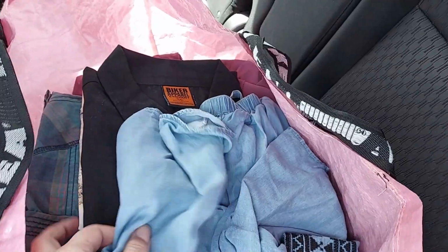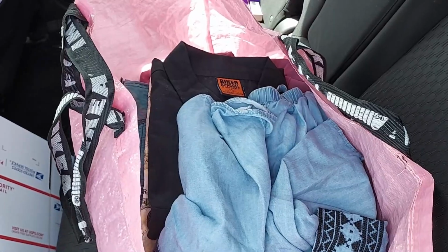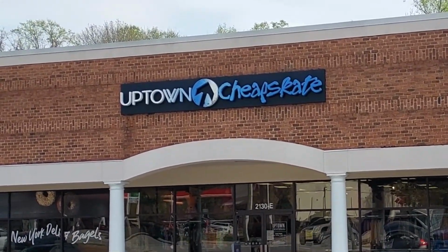Anyways, so what I got is this full bag, and what I do is take it to a place like this. This is a store called Uptown Cheapskate. A store like that buys these clothes, and so I'm going to take this bag in there and see what they'll take. They'll give me 2 offers, one a cash offer, and the second is store credit. It's not a store that I shop at, so I'm not going to take the store credit, I'm going to take the cash. I'll let you know what they offer me, and what I take for it ultimately.